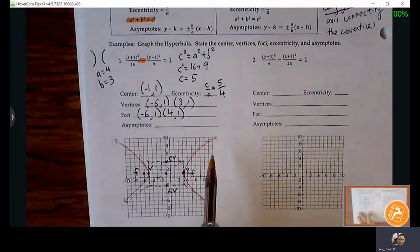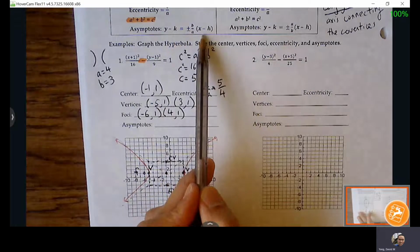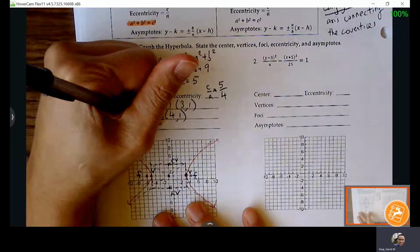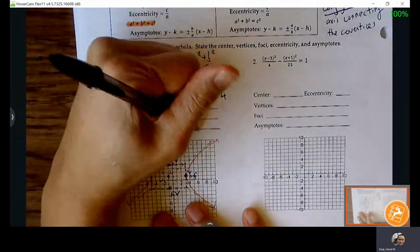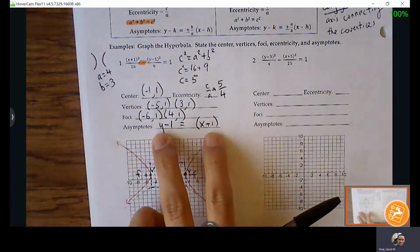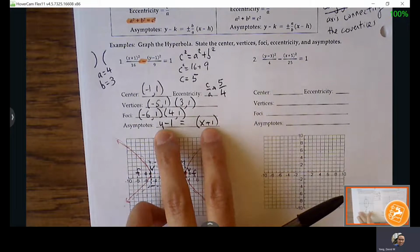Now, your asymptotes, we also are going to create an equation for these diagonal lines that we create, okay? So it's always going to be y minus k and x minus h. I'll talk about this part in between, but let's do the easy part first. It's just y minus k, which is 1, is equal to, and then parentheses x plus 1. So it's kind of like how you were doing things with parabolas. The k goes with the y, the h goes with the x.